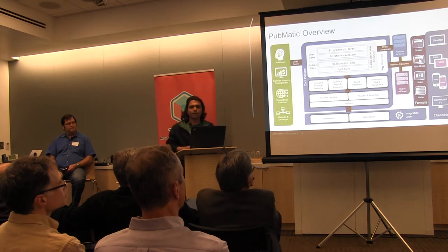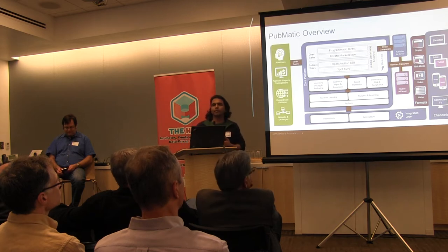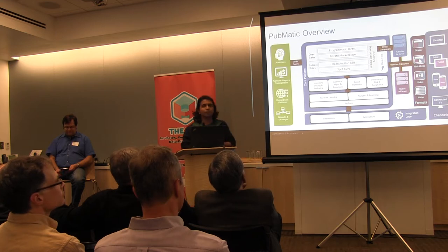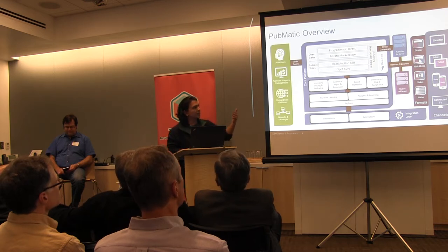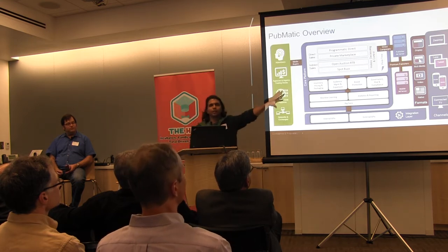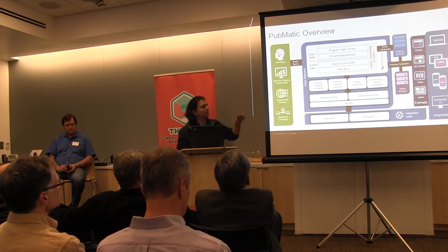On the left hand side you will find publishers and the different types of inventory the publishers have. They have websites, like e-commerce websites and news websites. There's a lot of inventory or impressions coming from different types of devices like tablets and mobile inventory, and we are soon getting into native as well as into connected TVs. That portion out there is our publisher side, where we monetize that inventory using our product.